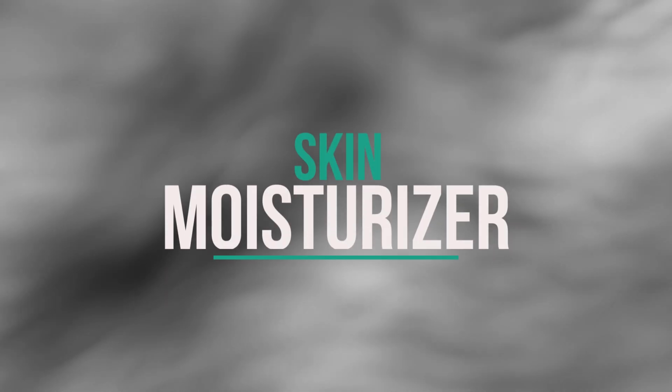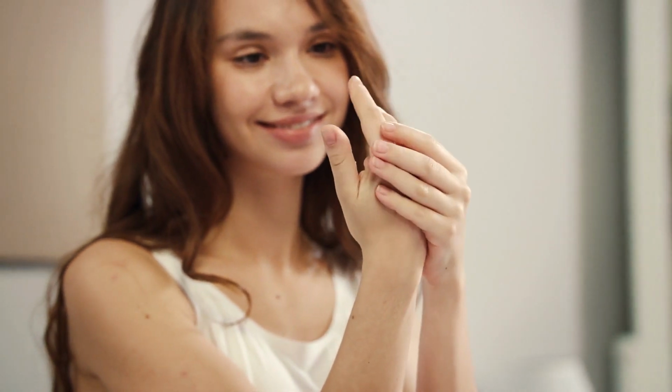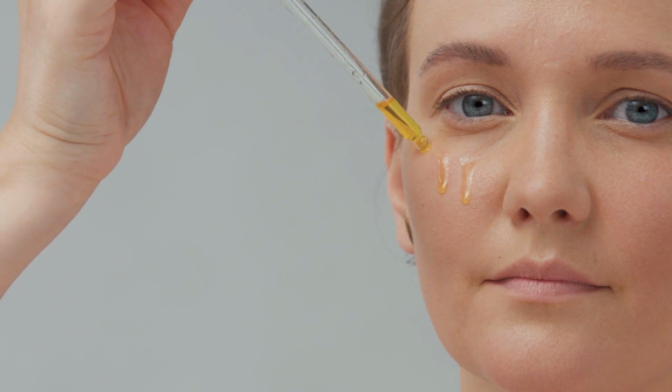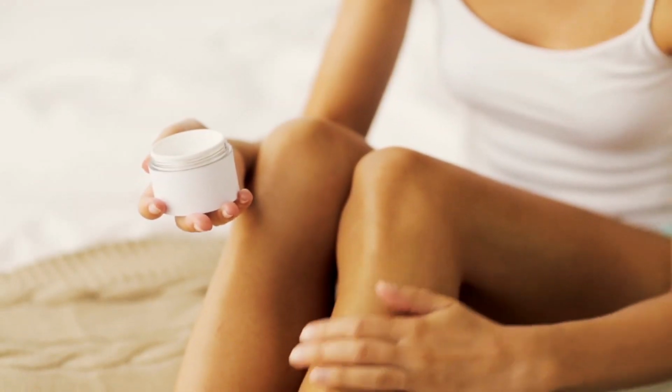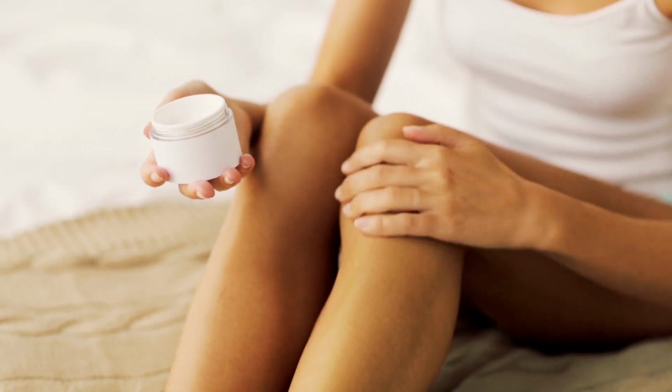Number 2. Skin moisturizer. Okay, it's not precisely a moisturizer, but its effects are remarkably similar. Coconut oil locks in moisture and helps its absorption. Applying a thin layer of coconut oil after your regular skincare routine ensures deeper hydration, and subsequently, a better result. When it comes to your body, apply coconut oil right after leaving the shower to lock in the hydration.